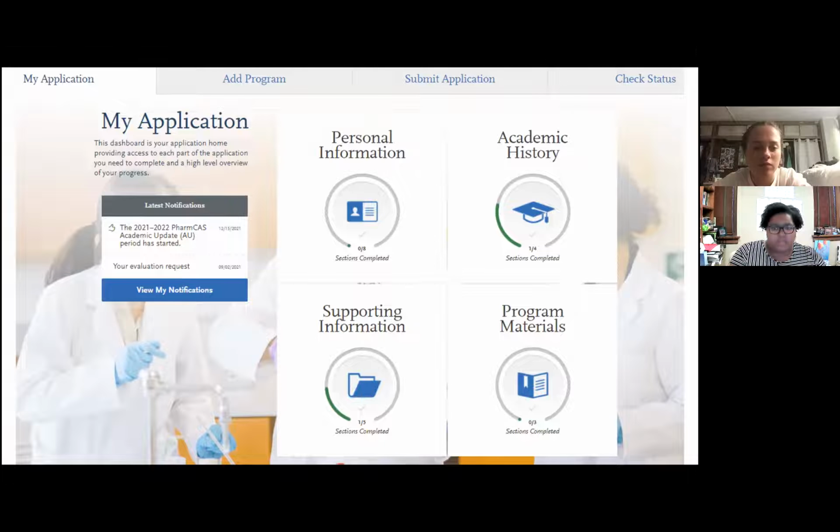So I'm not going to go through each quadrant section by section. A lot of it is very self-explanatory, but I do just want to focus on some helpful tips and cover some of the most commonly asked questions we receive. So with that, let's start with the academic history section.